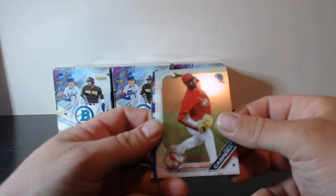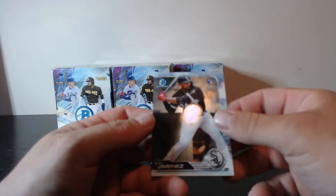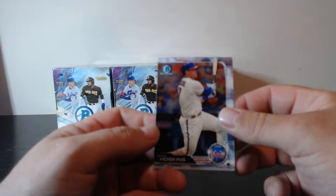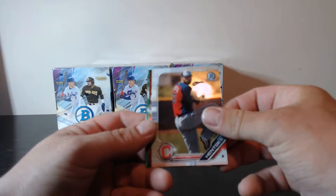Genesis Cabrera, Eric Pardino, Purple Shimmer, Mason Denneberg, Washington Nationals, Whit Merrifield, rookie base, Eloy Jimenez. Adalbert Elzele, Dalton Varsho, Stat Tracker, Travis Swaggerty for the Pirates, Manny Machado, and Reese Hoskins. First Bowman, Connor Pilkington for the White Sox. Sam Hinkies. Stat Tracker, Pete Alonso for the New York Mets.